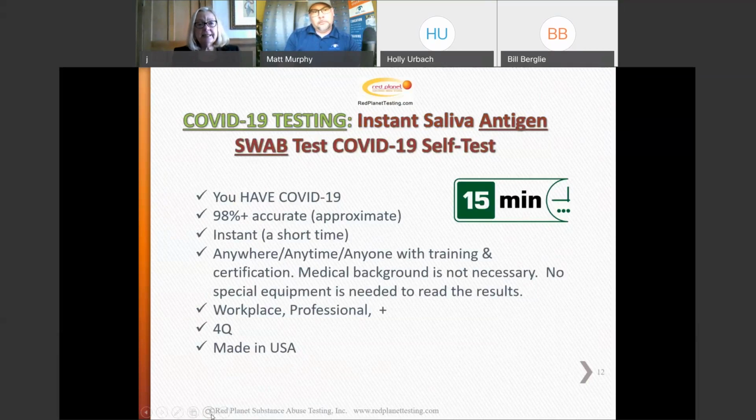But the test that's going to be the game changer will be the antigen test. And not because it's an antigen test, but because it's going to be an instant antigen swab. And I recently learned, so we have to change this just for correctness.